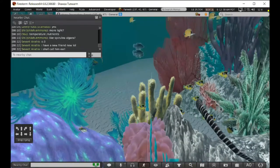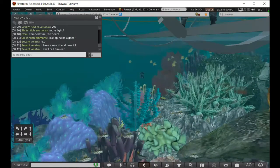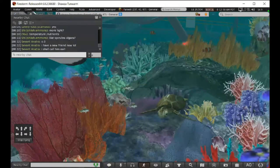So the corals here are, again, under attack, though. They are under attack from the, sure, we can give the eel a name, yeah.